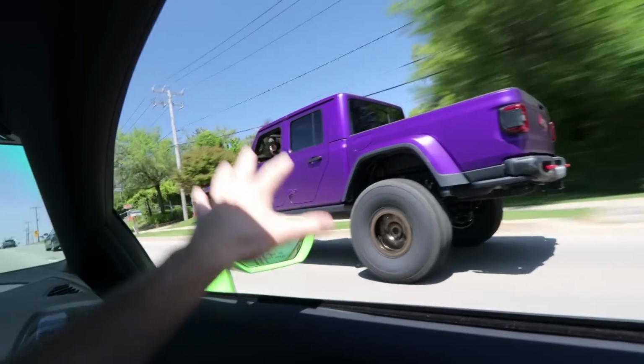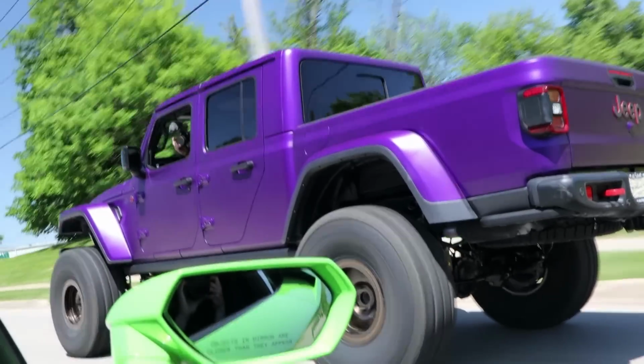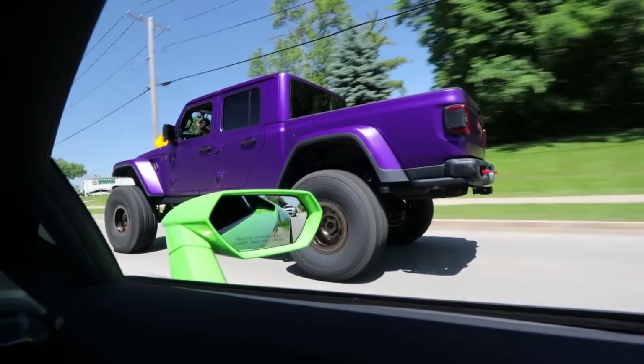So the Gladiator has an engine swap coming soon, so we're gonna try to sort of race it, because right now it's very, very slow, but someday it's gonna be very fast. Whoa, that looks sick.